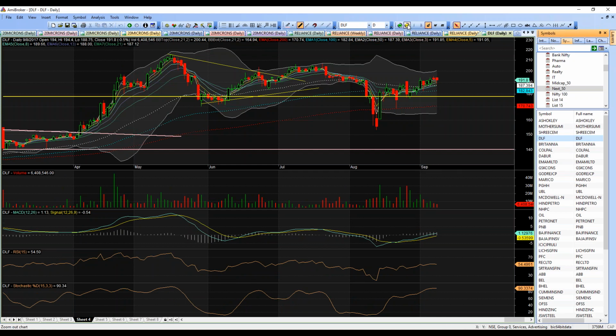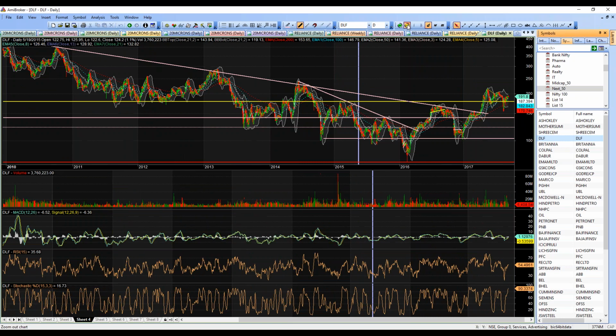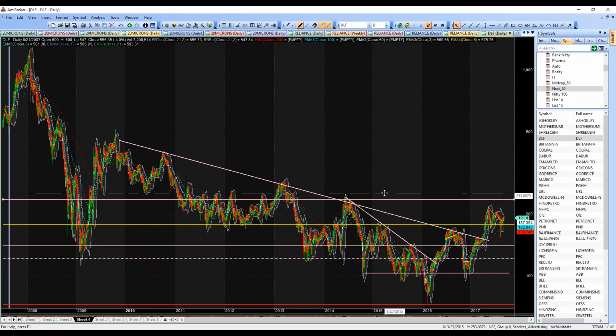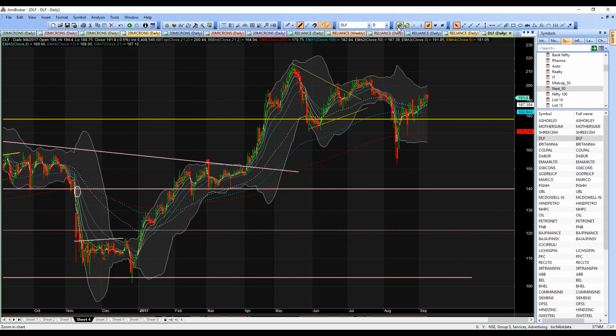Realty, coming to DLF, so that's the major player, the heavyweight in the realty index. And though it has really not broken out of its multi-year level there, I do believe in the longer term it is heading there. It has broken from its multi-year downtrend, made an up move which is quite substantial, and we have spoken about it a lot already in the last few months.